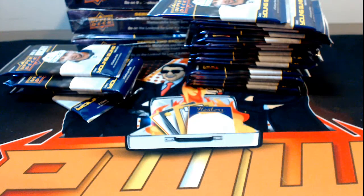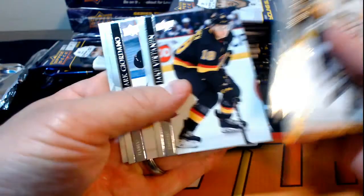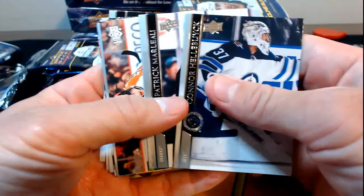All right. Oh wow, okay, Upper Deck. Let's ease up on the glue on these packs here for a second. Canvas of John Gibson. Oh my gosh. Wow, they are going crazy with these packs. Let's see what we got here.